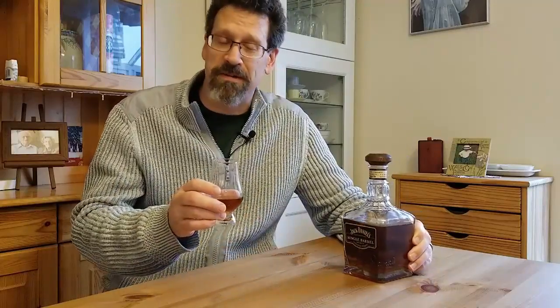But so this is Jack Daniel's. I understand it's that regular mash bill. Of course, they've selected a particular barrel they think is an excellent expression. They bottled it at 47% ABV, which I guess would be 94 proof. So let's see what it tastes like. Get at the whiskey.